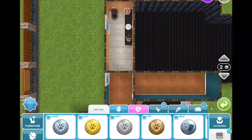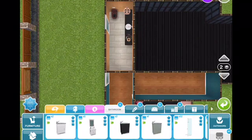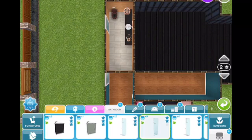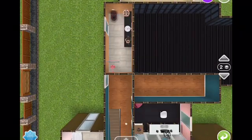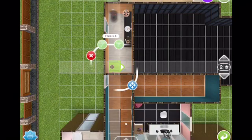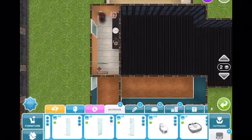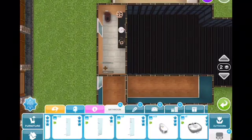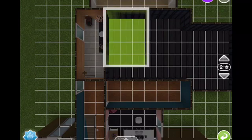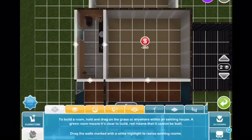So let's put, that gives us room to put a shower in this bathroom, because it made the bathroom a little bit longer than it was before. And that is not rose gold, is it? Oh well, I'll see if I can figure something else out about that shower.